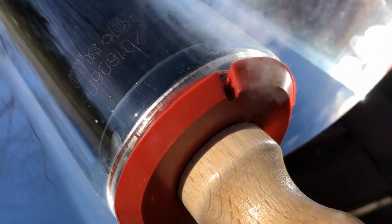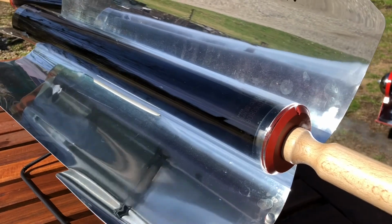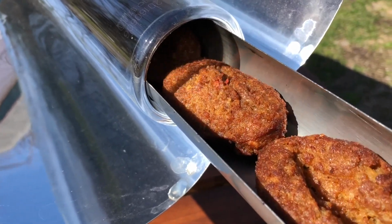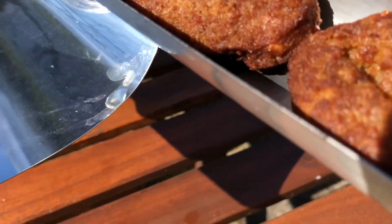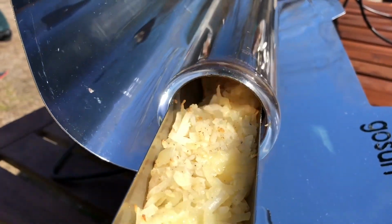Oh wow, this is whistling right now, like a teapot. This GoSun Sport is cranking. What do we got here? Oh wow, crispy fried veggie patty, falafel-like things. Snap, crackle, pop, folks. Cheesy fried, cheesy potatoes.